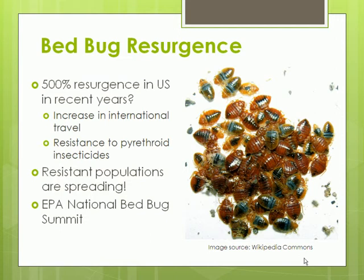EPA has responded by organizing national bed bug summits annually, and there's one coming up here in Washington, D.C. in early February.